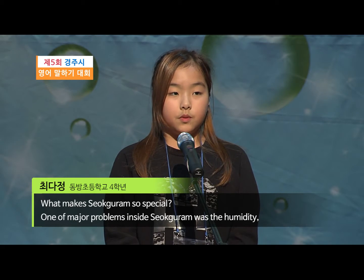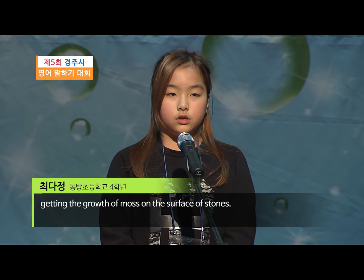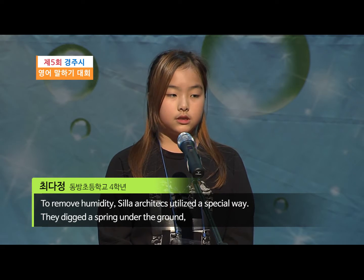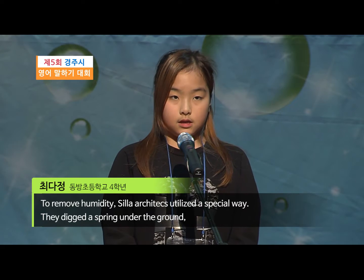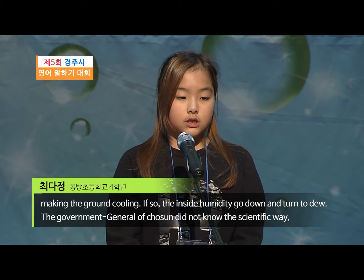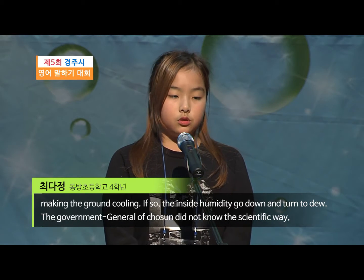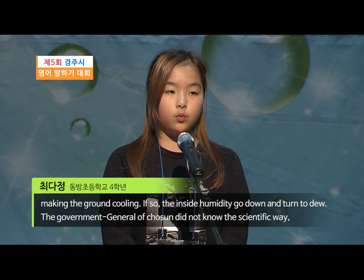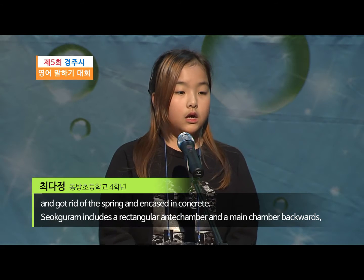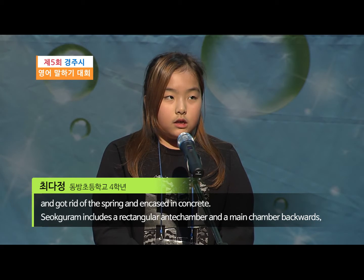One of the major problems inside Seokguram was the humidity, causing the growth of moss on the surface of stones. To remove humidity, Shinra architects utilized a special way. They dug a spring under the ground, making the ground cool. Then the inside humidity goes down and turns to dew. The government general of Joseon did not know the scientific way and got rid of the spring and encased it in concrete.